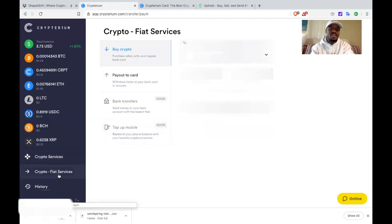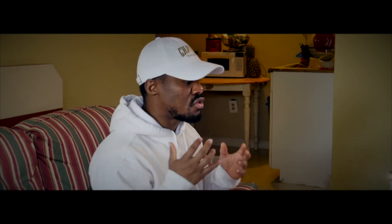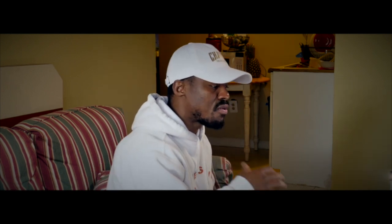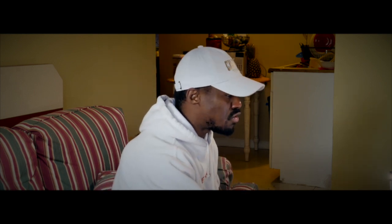Now, the next tab here, after you hit the Crypto Services tab, is Fiat Services. It's on the bottom left all the way down after all the cryptocurrencies that are listed. It says Fiat Currencies after Crypto Services. So what this does is if you want to buy crypto, you can buy cryptocurrency straight from this platform. Unfortunately, for some of us U.S. residents, it comes in euros. All you have to do is convert your USD to euros and put the number in here that's equivalent to the USD amount in euros. So you can do that.